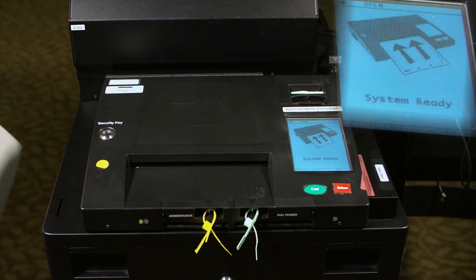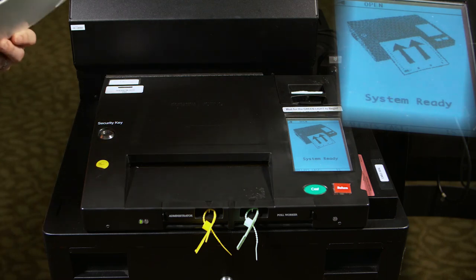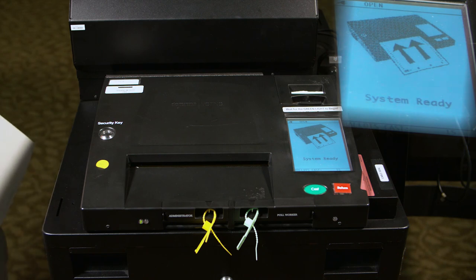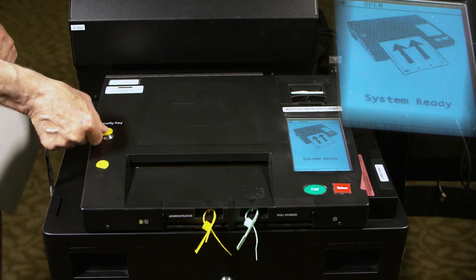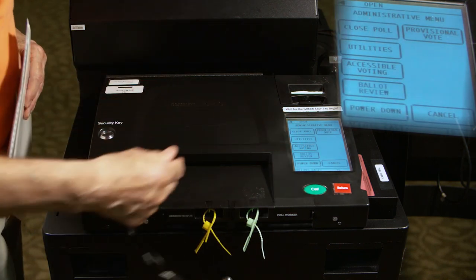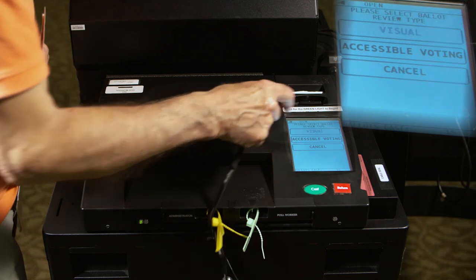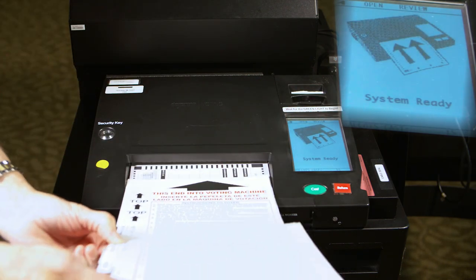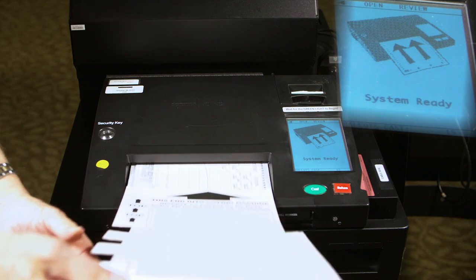We now have a voter that's entered the area and wishes to have their ballot reviewed before casting it. As the machine operator, you can now enter into the voting area using your security key. You then select ballot review, and you select visual, and now you step back into your area, and the voter inserts their ballot.